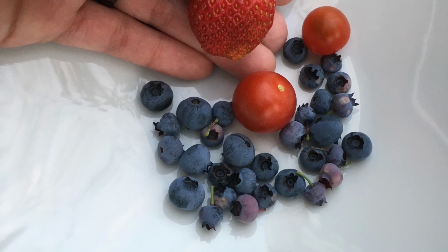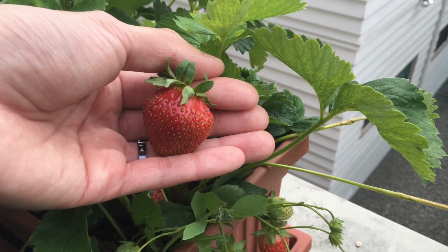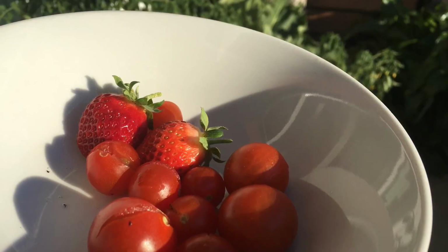This is the first harvest of the season. You can see lots of blueberries, 2 tomatoes, and 1 strawberry. This is the second strawberry I harvested. It's big. And this is the third harvest. You can see a bunch of tomatoes and 2 strawberries.